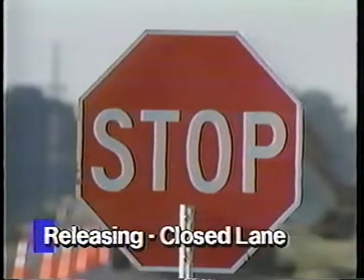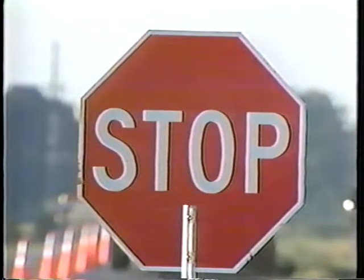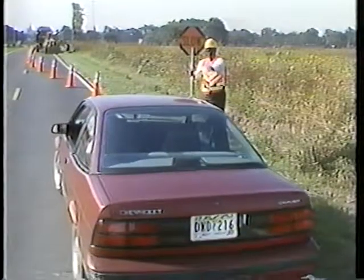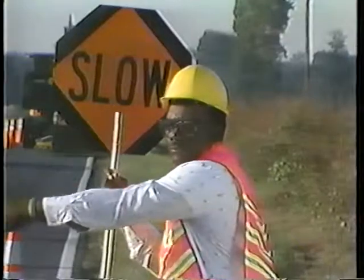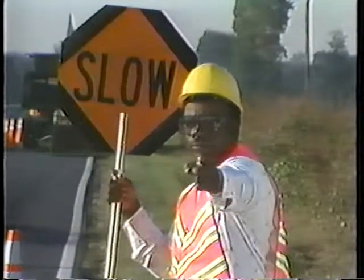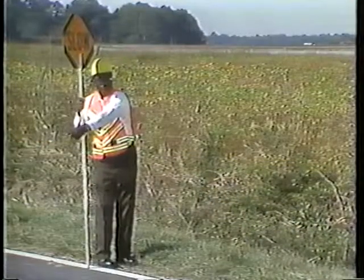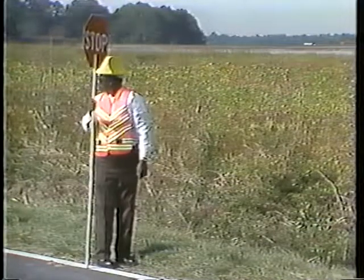The first way is from the closed lane. To release traffic from the closed lane, turn the slow side of the paddle to face the vehicles. With your free arm, signal the drivers to proceed into the open lane. Be direct and point in the direction you want the traffic to go. Never wave the paddle. After all the vehicles have passed, turn your paddle to stop and wait for the next vehicle.